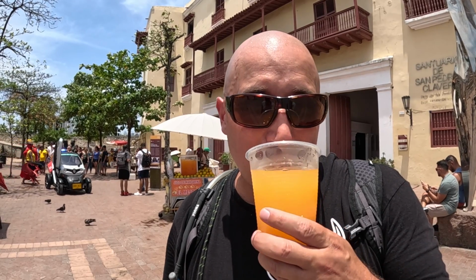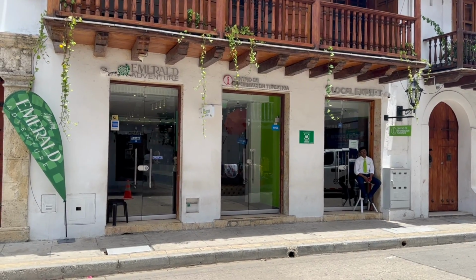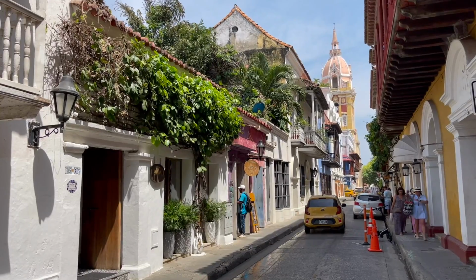We're gonna head a little bit north and go over to Plaza Bolivar to see some more of the city. Come along. And as we're walking towards the center, we've started to see more restaurants, jewelry stores, this guy with scooters, and you know, a lot more boutique shops. It's definitely getting a little more fancy.